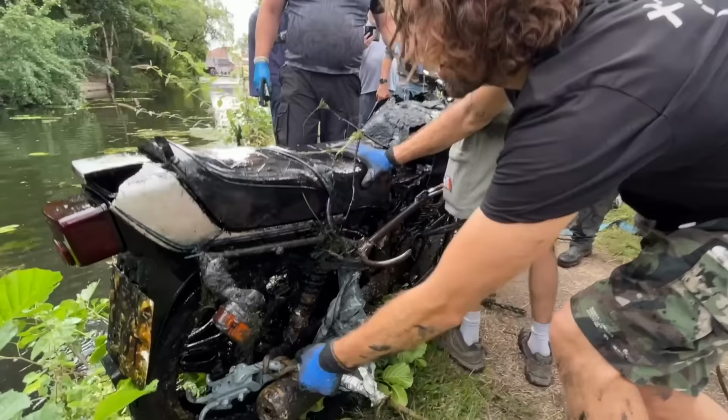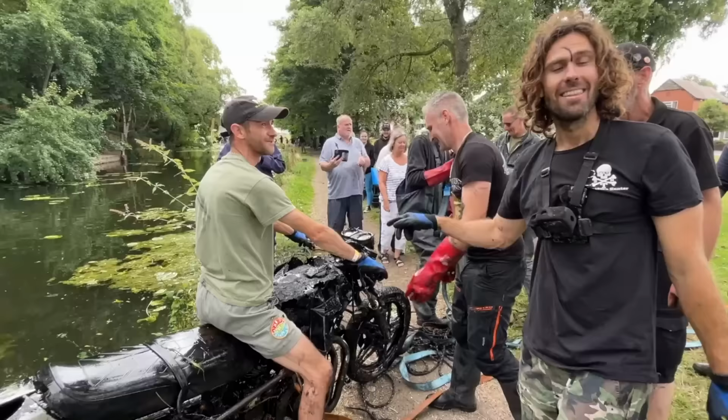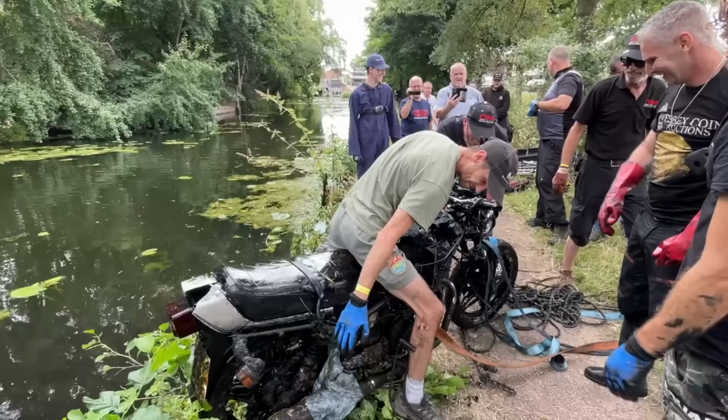Oh my gosh, well done, team! Woo! That's a lot of weight to go to charity, so this is great. What a cool find. Well done, everyone! Woo! First motorbike of the day.